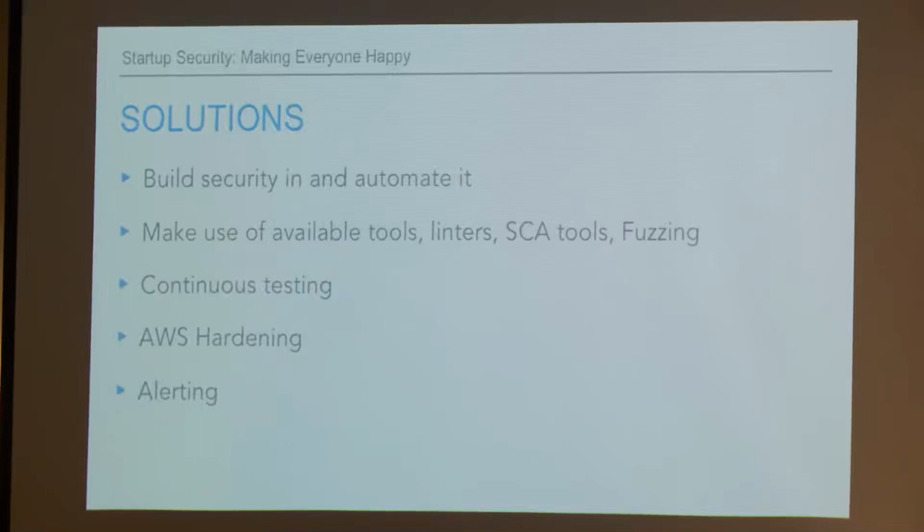Yeah, so our solutions are kind of broken up into two different sections. We talk about the application security side of things and the AWS side of things. But this conference has been talking about building security and automating it for a long time, and that's what we adopted for our solution. Everything is CI based, and we'll talk about that. We're pushing code all the time. Everything's running through tests, so we're trying to build security into that wherever possible.